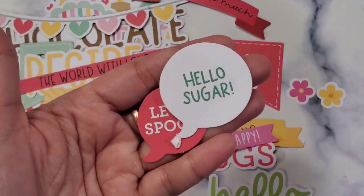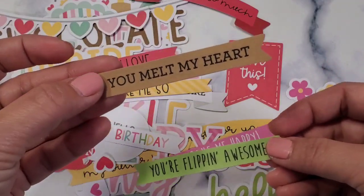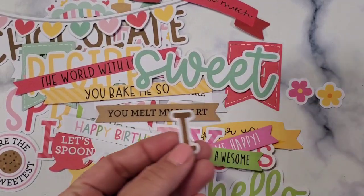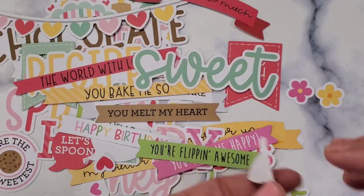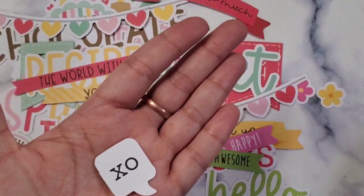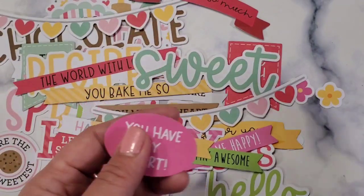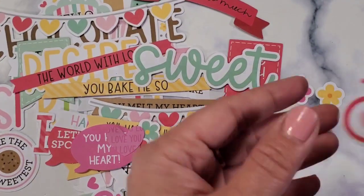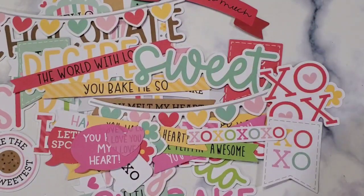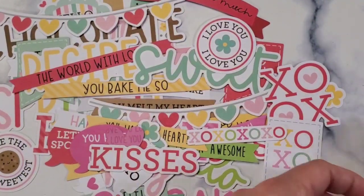That spoon, that's cute. Hello, sugar. Isn't that adorable? Happy birthday. You're flipping awesome. You melt my heart. Beautiful. Just beautiful. Everything you're going to need. Seriously. I heart chocolate, probably. So cute. You melt. You are my heart. XOXO. Flowers. All these. You have my heart. Some more hearts. Like, everything. There's so much that they give you in one package. So the odds and ends have 161 and the chit chat has 92. Like, just get those two.